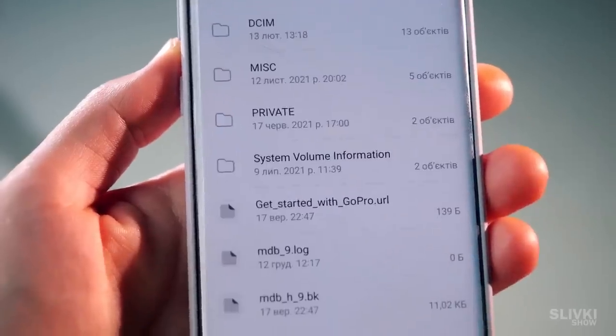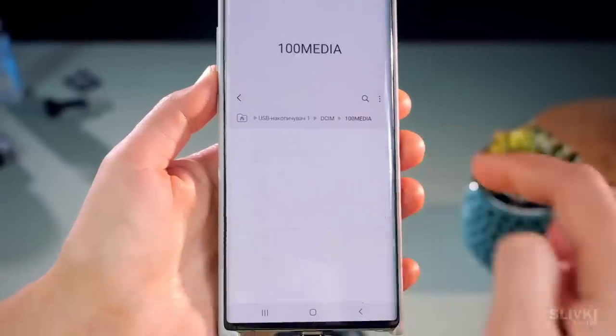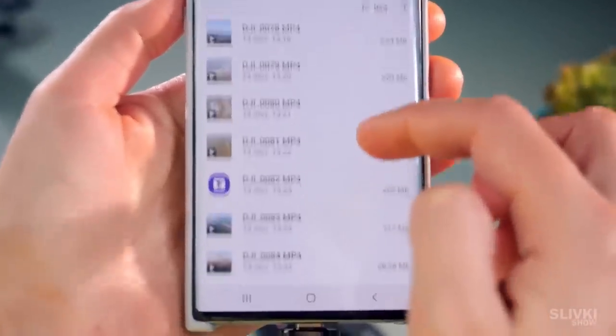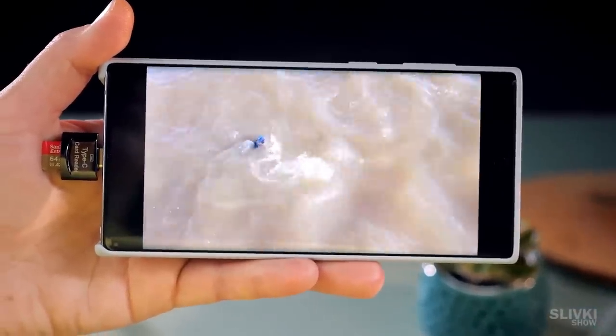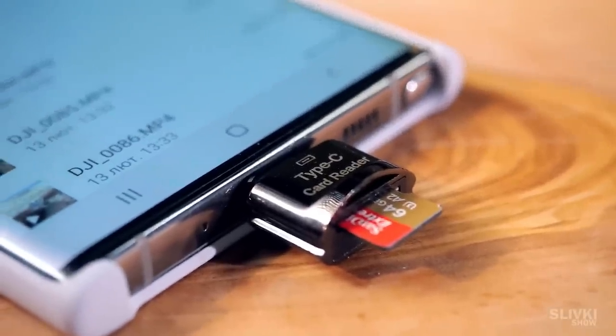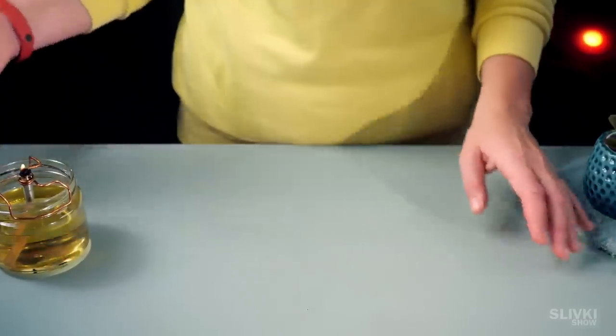On inserting, the smartphone file manager gets a new folder, where you can copy the desired files. Or, on the contrary, pull out all the videos or photos from the smartphone and free up memory for new files. This device is very small, so you can always carry it around.